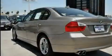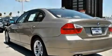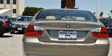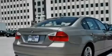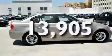Its top features include a power moonroof, air conditioning with automatic climate control, cruise control, a CD player, a leather-wrapped steering wheel, a passenger side vanity mirror, front fog lights, a traction control system, a rear window defroster, and this vehicle has fewer than 14,000 miles on the odometer.